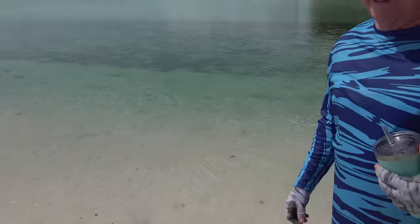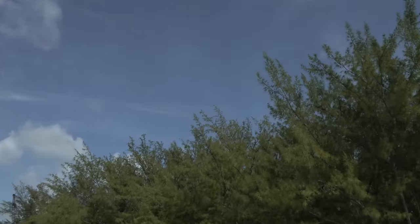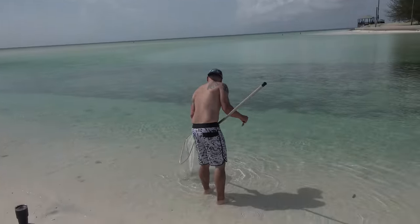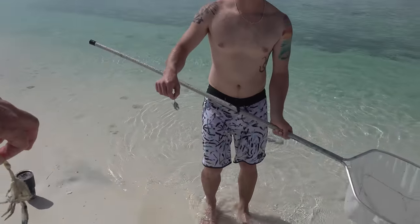We came 300 miles to catch crabs on the beach. The sun did come out though, you guys. It was really windy earlier, still windy, but the rain clouds are gone the last couple hours, thank goodness. It was a stormy couple days. All right, put the bait back out there. Let's go get these ones. Good job, Daniel, son.